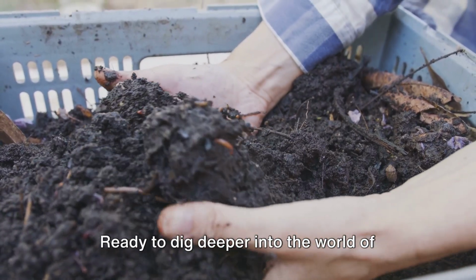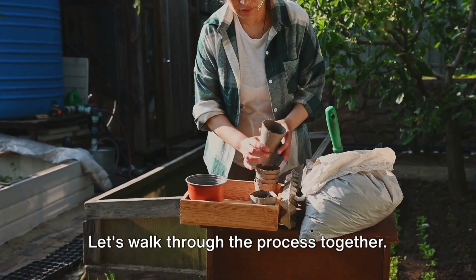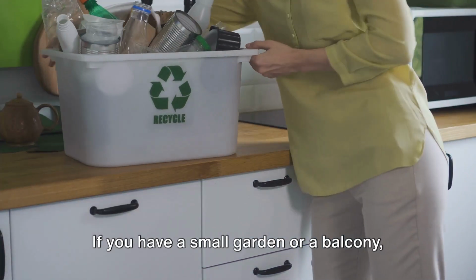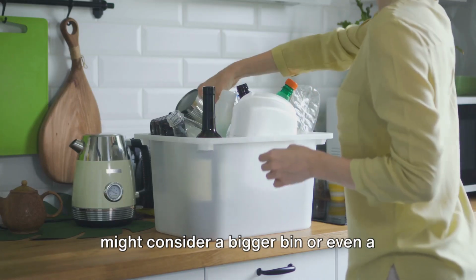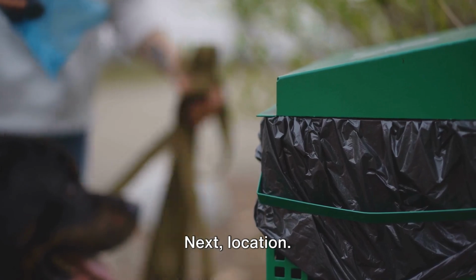Ready to dig deeper into the world of composting? Getting your compost bin ready is a breeze. Let's walk through the process together. First things first, size matters. If you have a small garden or a balcony, a compact bin will do the trick. For larger gardens, or if you're generating a lot of kitchen waste, you might consider a bigger bin or even a compost tumbler.